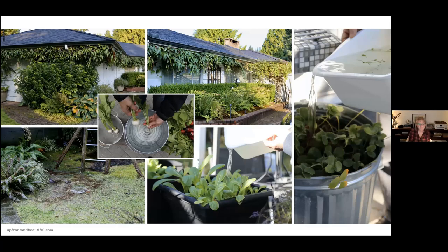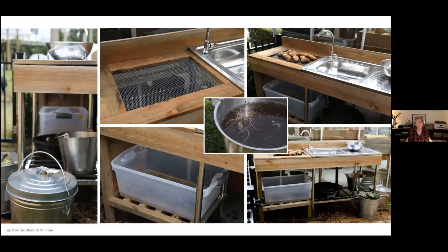I always wash vegetables in a bucket or the sink, and I pour everything into a planter because the water is so rich in nutrients, because it's compost tea. Basically, you're washing off the compost and making compost tea. So it's like a resource you don't want to waste.